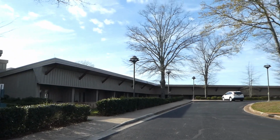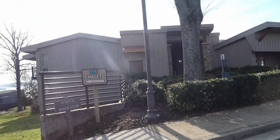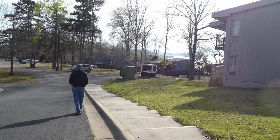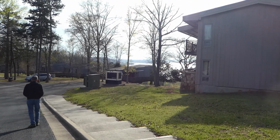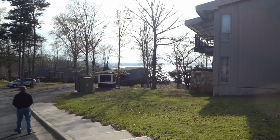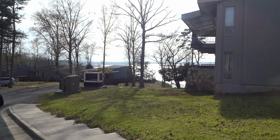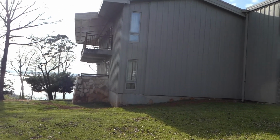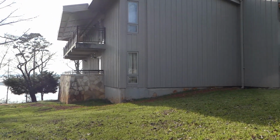Here's some more rooms on this side. And then they have chalets. I was walking down this way to the chalets. And look at that, they're on pillars overlooking the lake. There's the balconies that each room has.